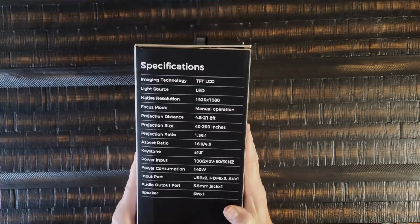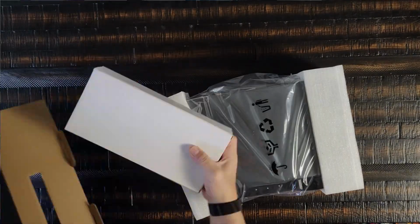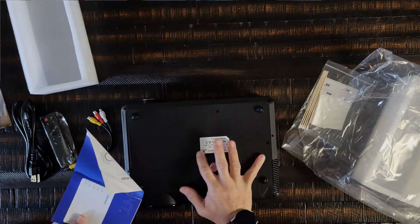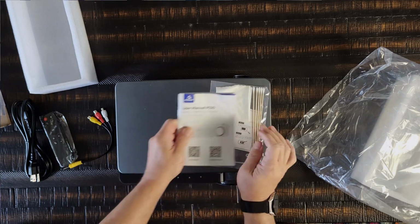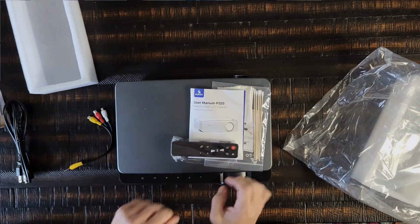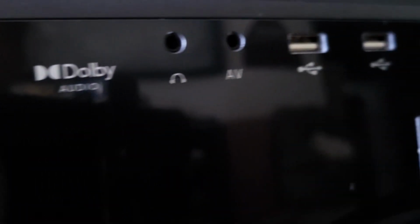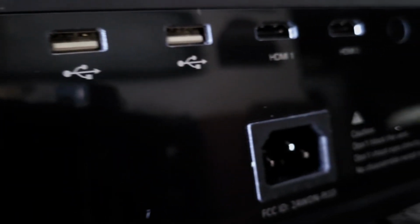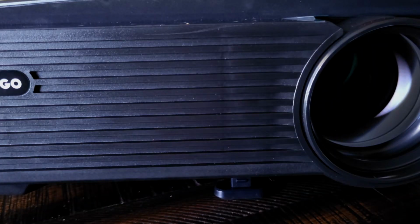I'll give you the specs real quick. It's a TFT LCD projector with an LED light source, native 1080p resolution, manual focus, projection distance of 4.8 to 21.8 feet, projection size 40 to 200 inches, so you can get a 200-inch screen out of this thing, keystone adjustment of plus or minus 15 degrees, 2 USB ports, 2 HDMI ports, an AV port. That's RCA cables, folks. So for those of us still in 1937, it's got us covered. Got a 3.5 millimeter jack for audio output and one speaker at 5 watts.